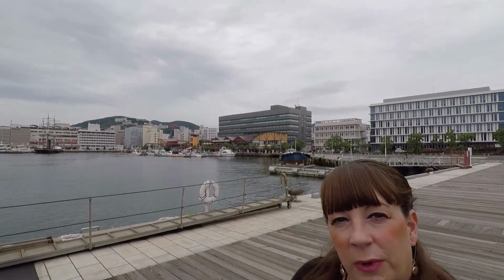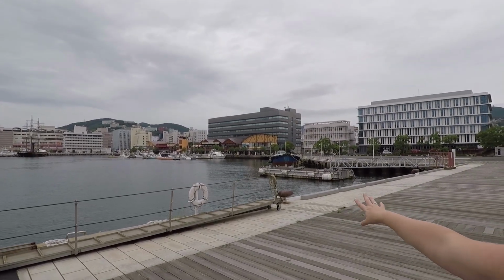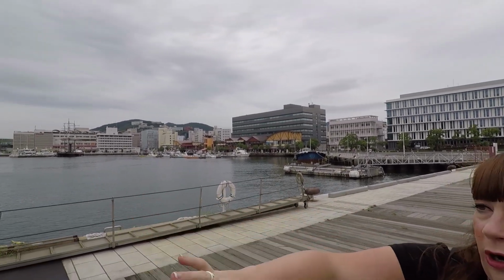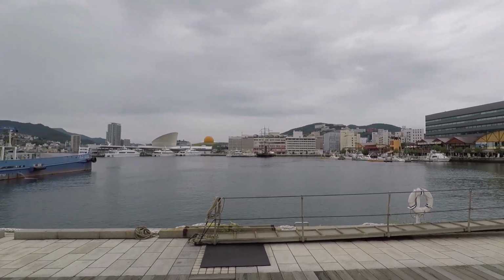So just next to where the port is docked, in the new dock, we've got the Nagasaki Dejima Wharf area. This is a nice new part of the city. So there's some nice new little restaurants and cafes around here. You can see the wharf. There's a harbour area with some local boats, ships and yachts around.